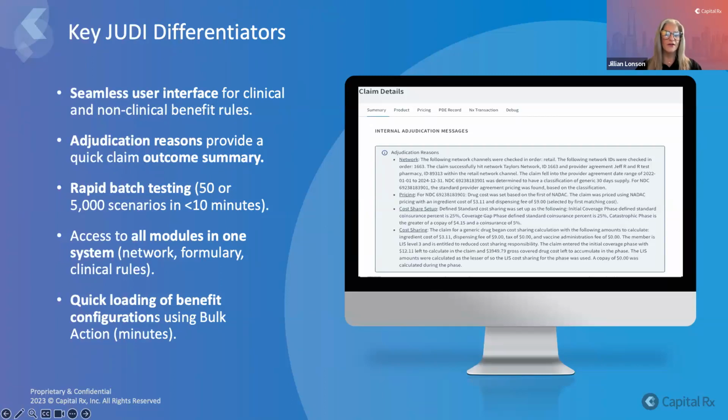Batch testing, whether it's 50 or 5,000 unique scenarios, takes less than 10 minutes to achieve. Access to all modules within one system, as Jeff previously explained, such as network, formulary, clinical rule sets. This allows a user to stay in one platform and have access to all the areas without having to remember multiple usernames and passwords. The ability to load hundreds of benefit configurations via our bulk action capabilities within minutes. And lastly, Judi's ability to test in production without impacting real production membership or claims, as I previously alluded to.